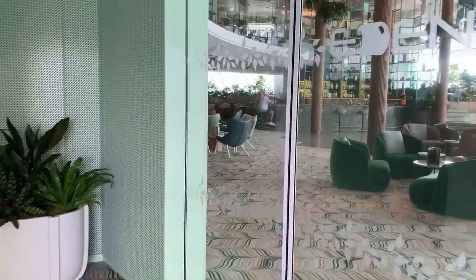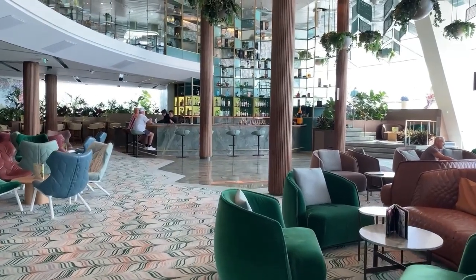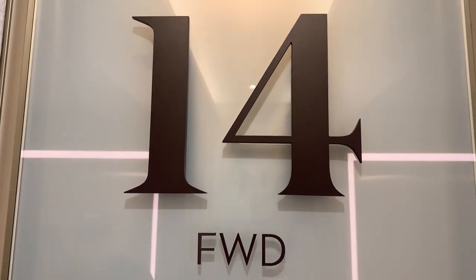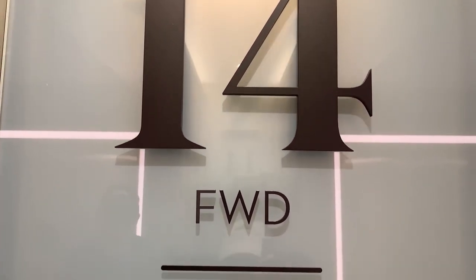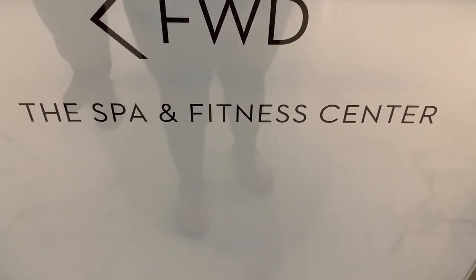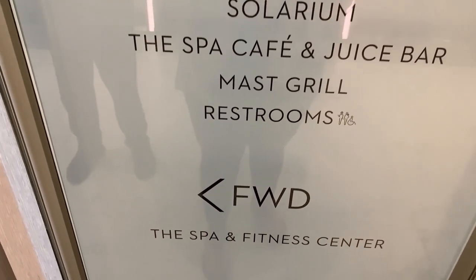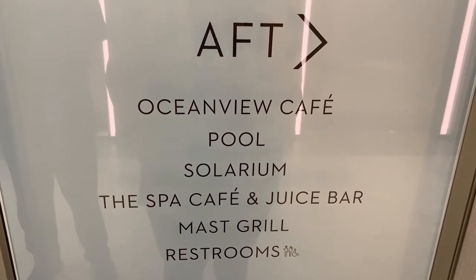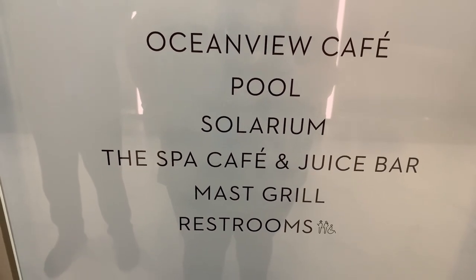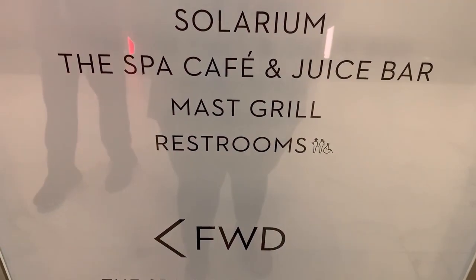Decks 6 through 12 are cabins only, so the next deck that we show you will be deck 14. We'll see you there. Here we are on deck 14 forward. And on deck 14 forward, the only thing located here is the spa and fitness center. And then we will head aft and we'll show you the Ocean View Cafe, the pool, the solarium, which is the indoor adult pool, the spa cafe and juice bar, the mast grill, and some restrooms.